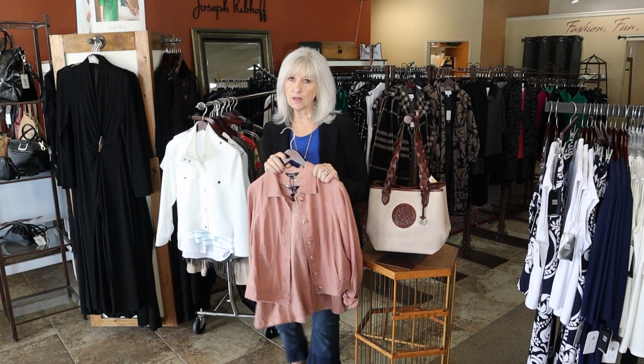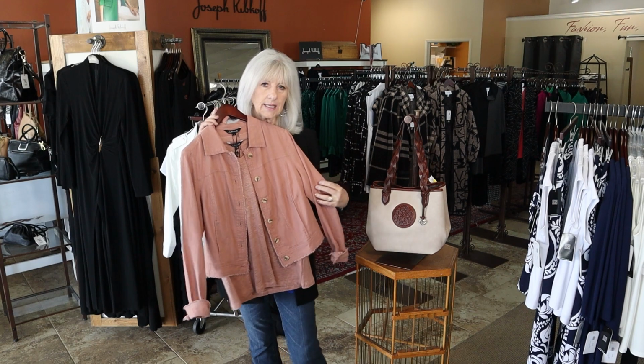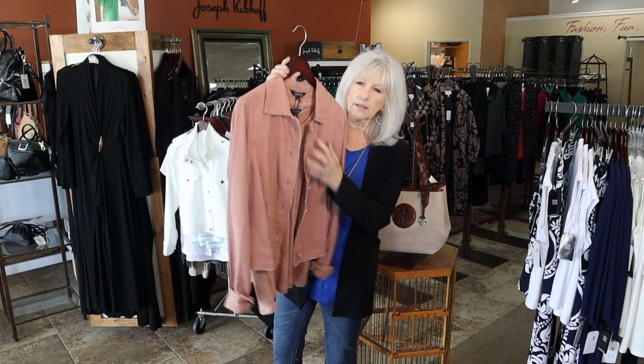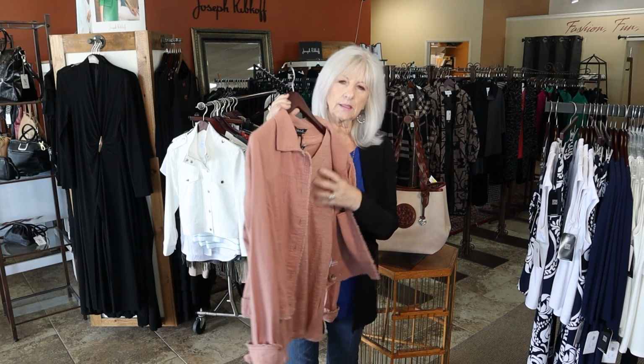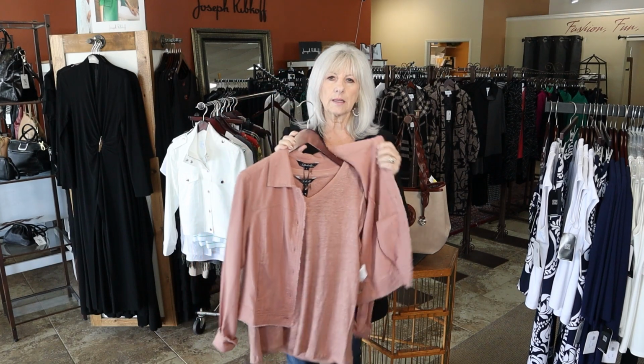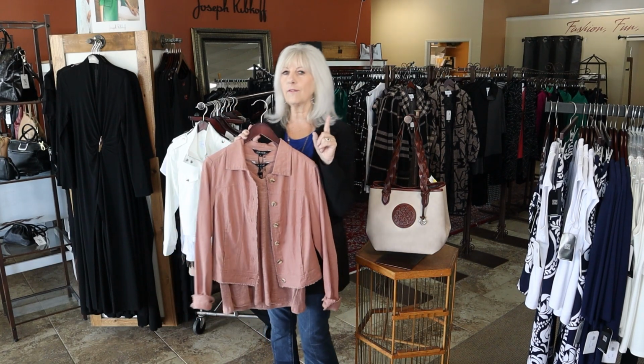Only the small in this little linen jacket in the clay color. So the little linen jacket, and then there is a little linen mix tee that's underneath in the same color. And so those are both half off now.